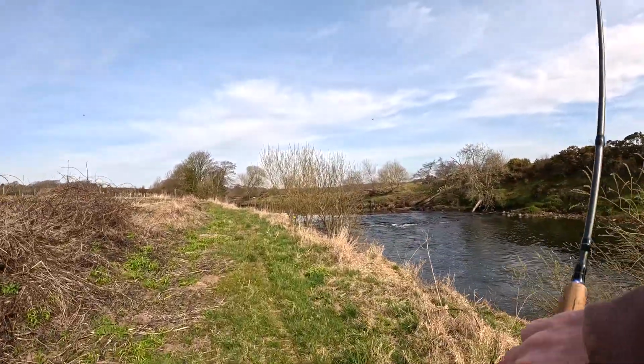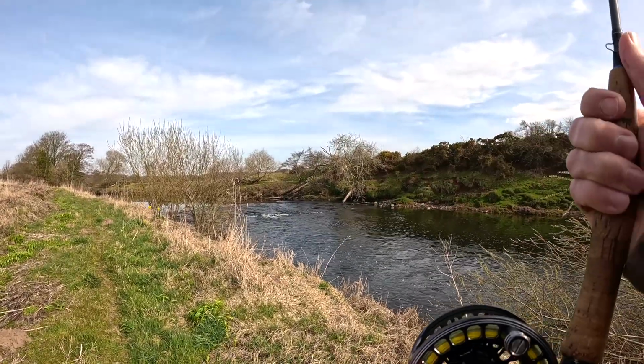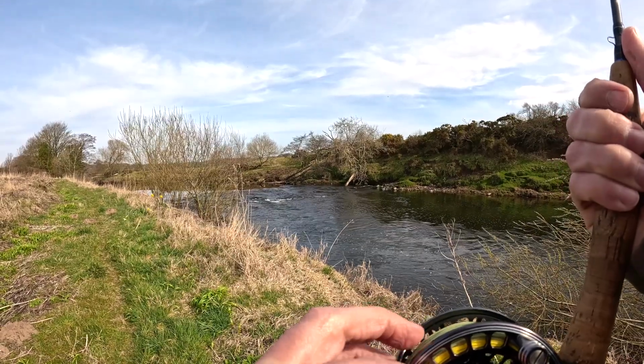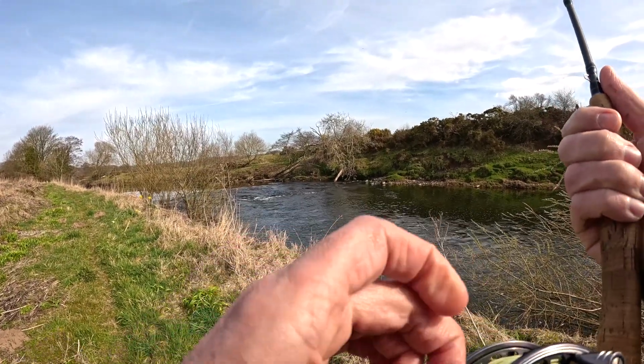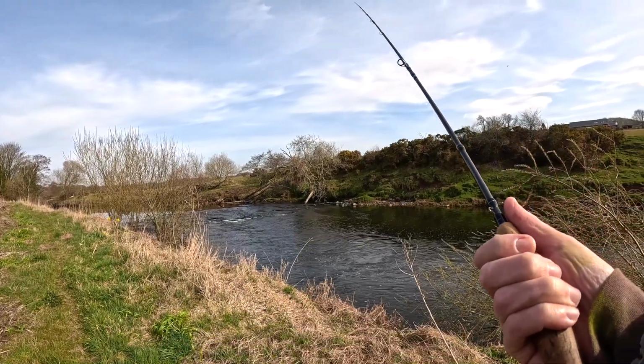It's always worth setting up. I've got the rod half set up anyway. The intention is to fish the dry fly, so I've got my 9-foot 4-weight with me.